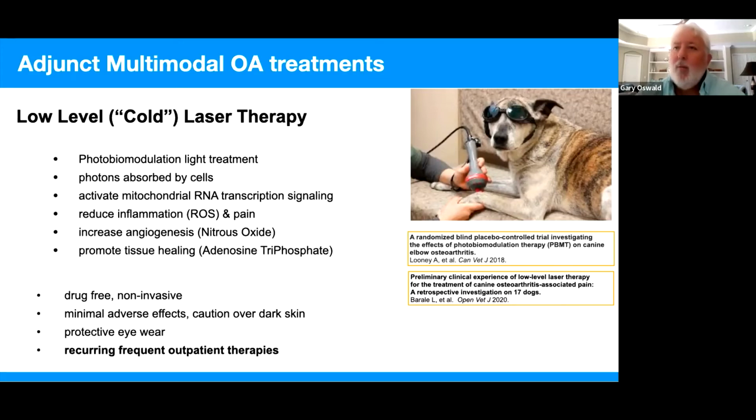You've got to go somewhere, and usually you require ongoing treatments. This isn't something where I can do it once or twice and then stop treatment. If there's a benefit, we're going to have to go ahead and continue likely on with some degree of laser therapy ongoing. We may be able to reduce the frequency.